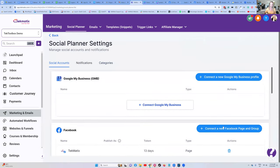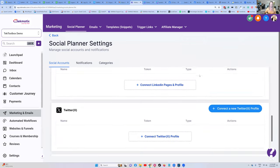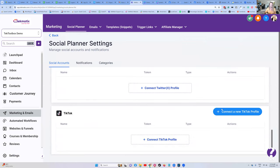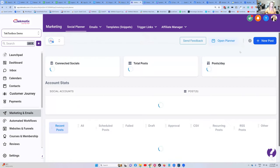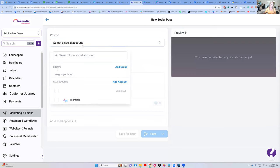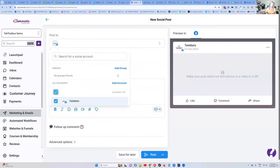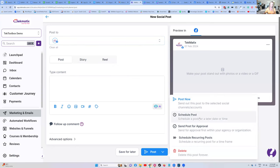So just press connect a new account, connect your Facebook, connect your groups, connect your pages, connect your Insta, connect your LinkedIn, connect your Twitter, connect your TikTok, right? You just click, click, click, click, click. They're all going to connect. Then once they're all connected, you can go in, add a new post. And this is where you can just choose which one of your social media channels you want this particular post to go to. In the post box, you have the option to schedule that post to go out on a particular day.